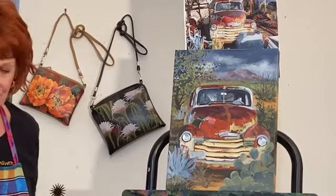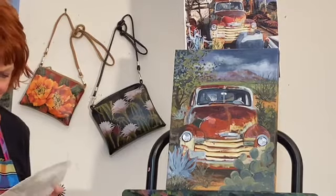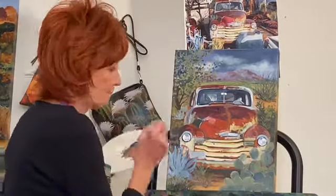Beautiful. You know what? I can't not have flowers. John, you know I can't not have flowers. So I'm going to put some little flowers on these prickly pears. I like a little red one.